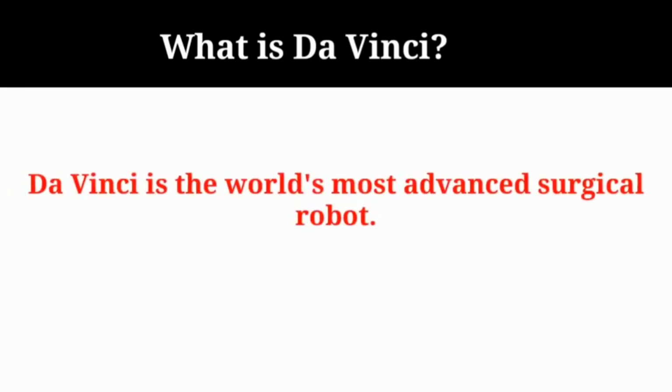What is the da Vinci? The da Vinci is the world's most advanced surgical robot. Next, we are going to look at the workshop.